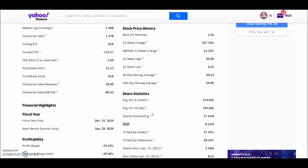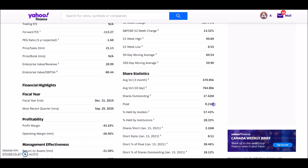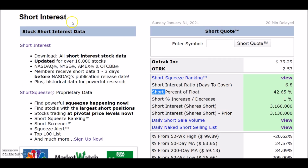If we look at Yahoo, the float is only 8.21 million, which is less than 10 million. We can call it a low float stock. Normally this kind of stock moves very rapidly. We can also look at shortsqueeze.com. The short percentage of float is 42%. At the same time, the short interest ratio is 6.8. Normally when the days to cover is between 6 and 8, it is good. When it is more than 10, better. The higher the better, right?